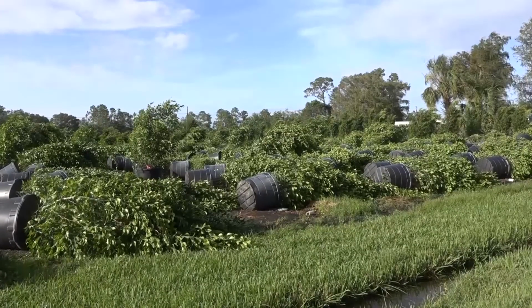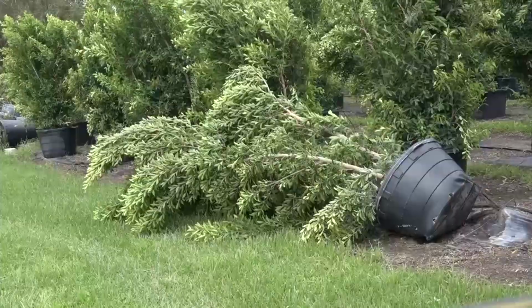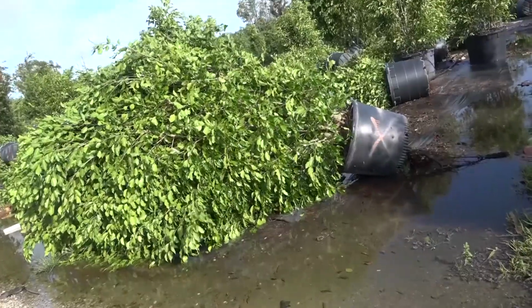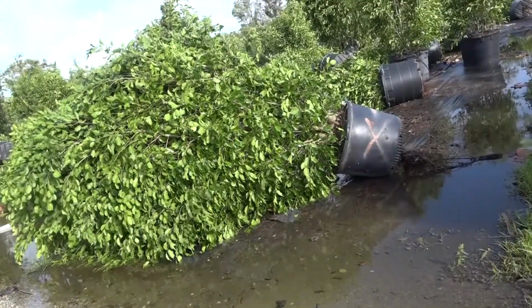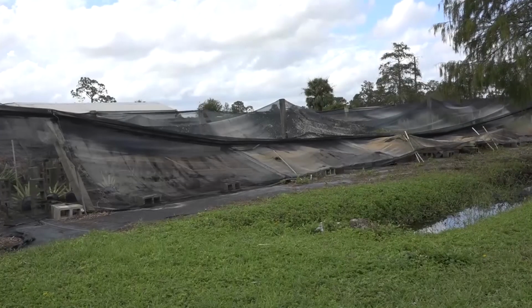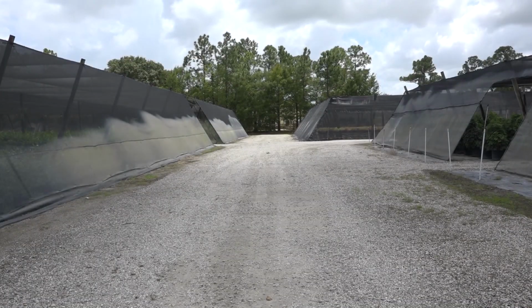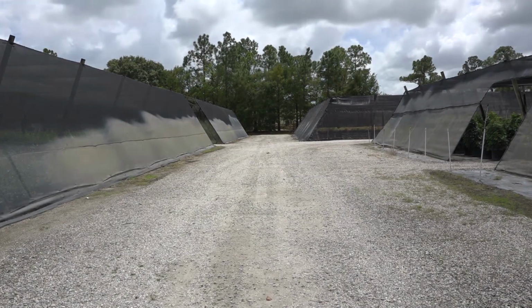Hurricane Irma was predicted to be a catastrophic Category 5 hurricane. However, there was not as much damage as expected. Still, there are some things that have to be fixed. The nursery lost power for 8 days, causing irrigation problems as well as the shade houses to collapse, and almost all of the plants were down.